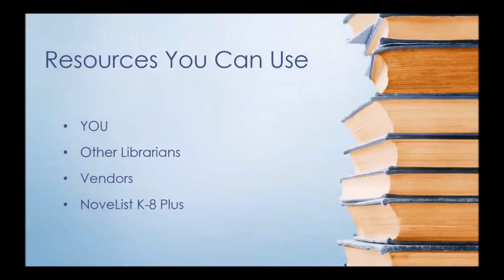So, resources you can use as you are figuring out your tween collection and your tween books. You are an extremely valuable resource. You've gone to school, you've read articles, you read reviews. If you're brand new and you don't feel like you're an expert in kids literature, you will be. You will continue to read the books, you will read reviews, you will continue to become more and more knowledgeable about your patrons and what they want and what your community standards are. And those are all things that you can use as you form your opinions about what belongs in your tween collection.